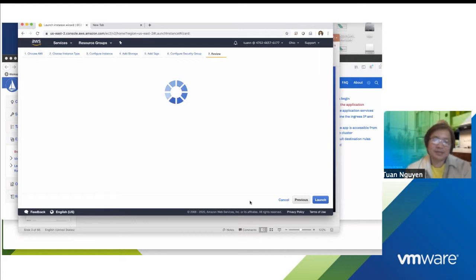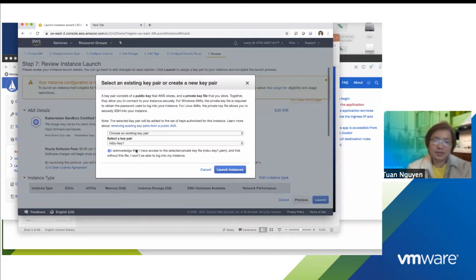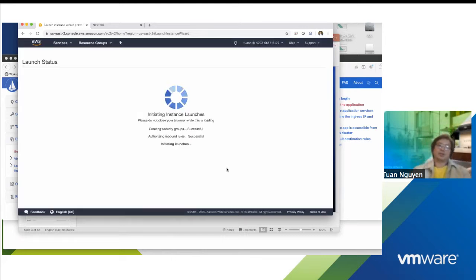So with one click you deploy it in a few minutes, maybe less than that, and I choose the key, and that's it. You run Kubernetes, ready to go. You don't have to do anything else than just one click. And now we get into that.